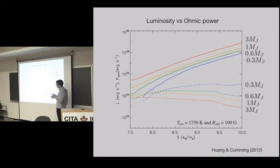Because for a given hot Jupiter, I know its mass today, and I know its radius. And I know how strongly it's being irradiated. So what I can do is ask what entropy that planet must have today to match the observed radius. So I just go through all the hot Jupiters and calculate what entropy they must have today. And that allows me to put them on this plot.